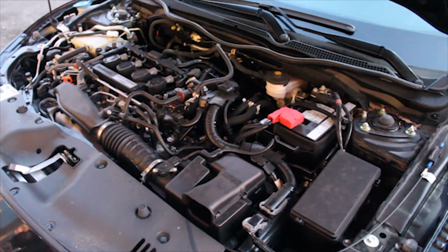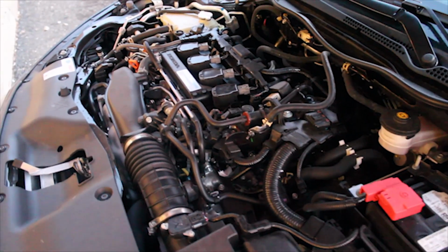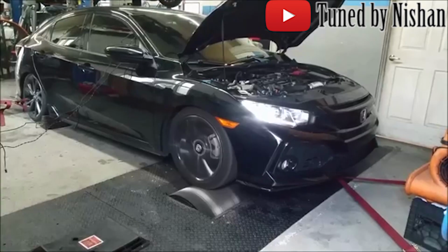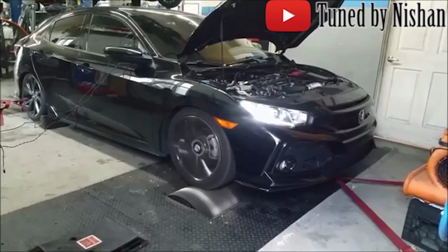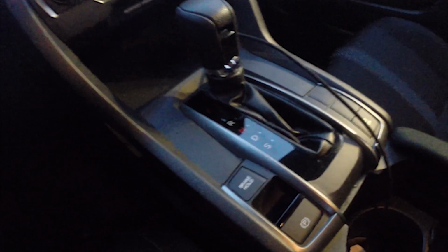If 220 horse and 280 torque to the wheels is more your style, and you can't spring for an Si for whatever reason, all you need is a 93 tune and some basic bolt-ons. I'm dead serious. Even an 87 tune will bump it up by about 20 horsepower. Of course, most people, including the owner, aren't going to do this, but I figured I'd be remiss if I didn't mention it. But if you have the automatic, you should try to keep it stock-ish.